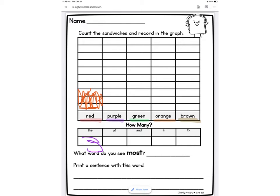Can you put a seven there by of? And now can you go up seven of them? So you're going to do one. Okay, two, three, four, five, six, seven. Very good. And now we can shade it all in. I'm going to shade it all in below it. Just making sure that page stays up, okay?